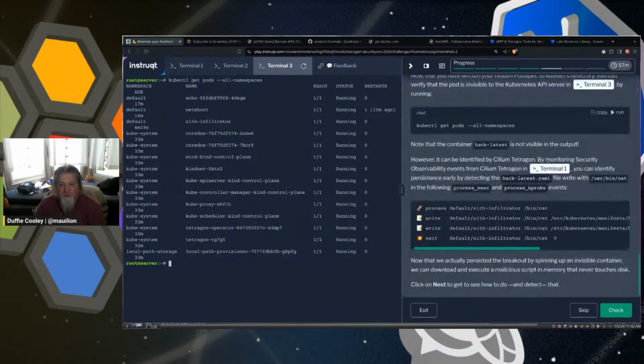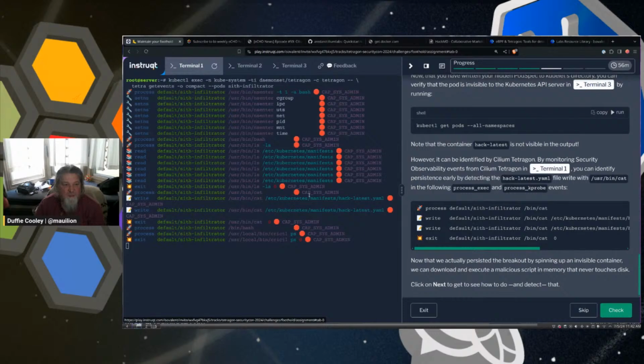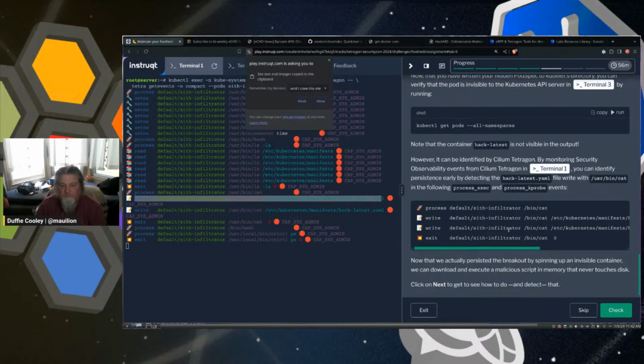And if we go back to terminal 1, will we be able to see the event of it getting created? And so we did see a write to the /etc/kubernetes/manifests/hacklatest.yaml. So we were able to detect that it happened. Now that we actually persisted the breakout by spinning up an invisible container, we can download and execute a malicious script in memory that never touches disk. So let's click on next to see how to do and detect that.